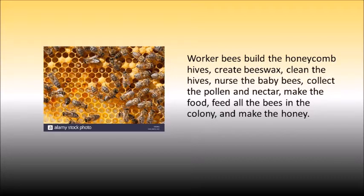Worker bees build the honeycomb hives, create beeswax, clean the hives, nurse the baby bees, collect the pollen and nectar, make the food, feed all the bees in a colony, and make the honey. The picture to the left shows bees working in the beehive.